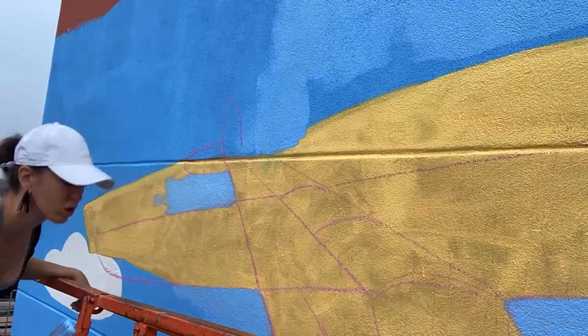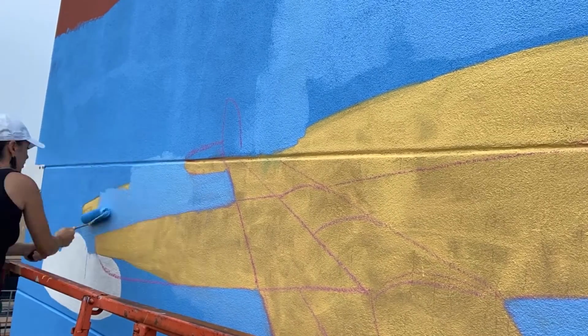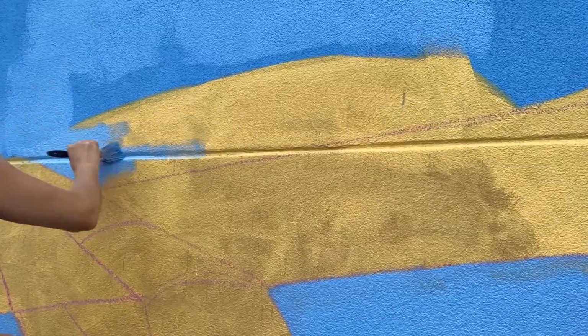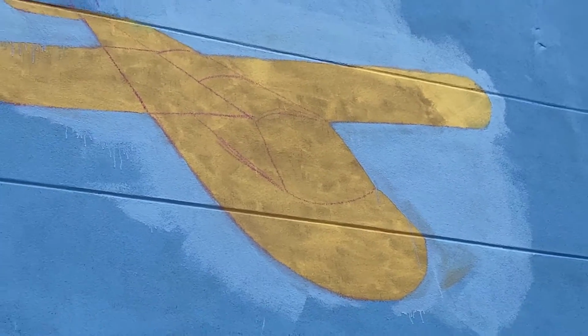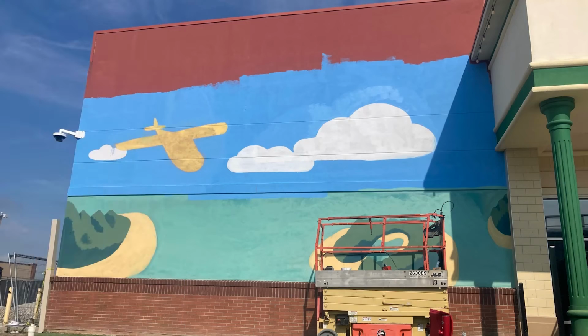So I looked up some reference. This is a Super Cub. This is the type of plane that pilots learn to fly in a lot, or it's one of the ones that is used often for that, which is one reason I want to put that in here. It's a little nod to learning how to fly for all my aviation industry friends. So the plane was pretty important to me. I want that to look really good.